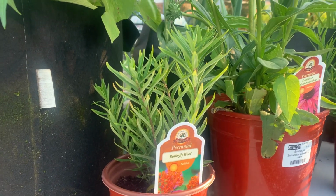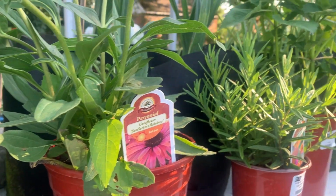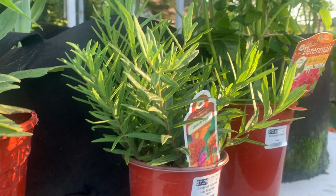I was able to find some butterfly weed, echinacea or coneflower, and bee balm. I planted those in my yard, and they are looking beautiful.